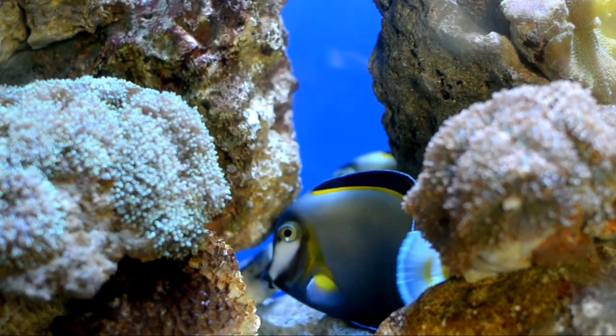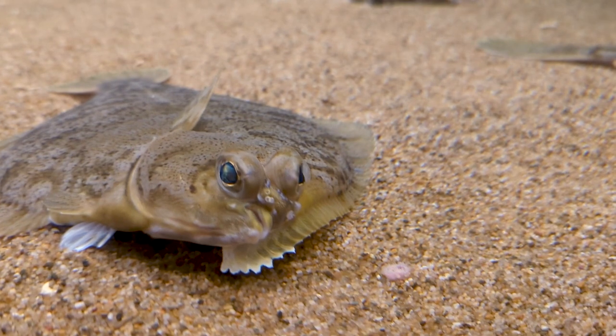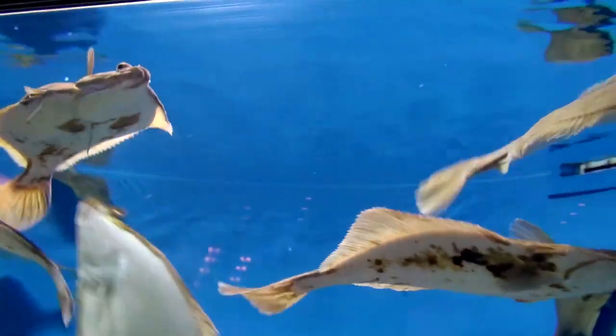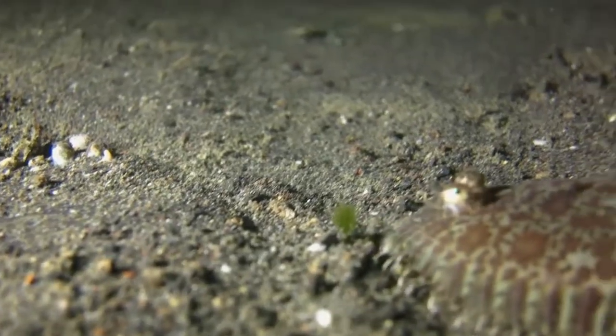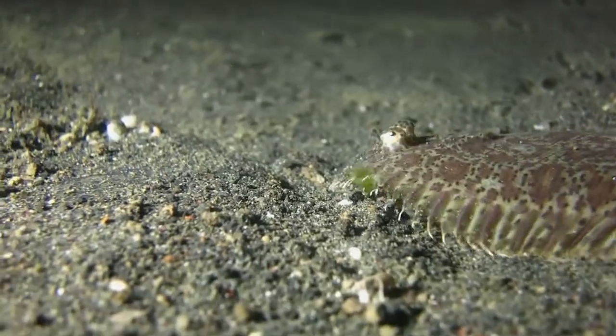How come some fish look like this, whilst others look like this? Today, we'll take a look at why flatfish are some of the most unusual vertebrates on our planet. We'll explore their features, their feeding habits, and also tips on how to catch one yourself.